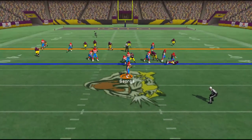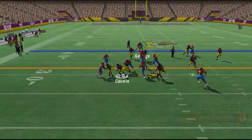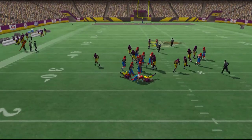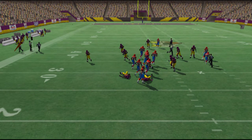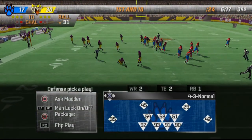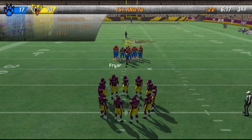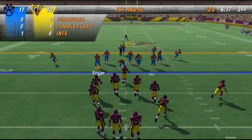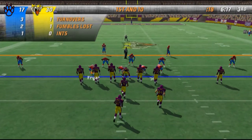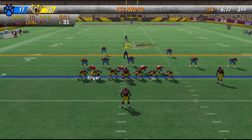Tucks it away. Play action. Gets rid of it. Interception. What an interception. Great position by number 32. And here's the thing. He's back there in his zone. He's looking right at the quarterback's eye. And when the quarterback let it go, he was all over. Only one man in the backfield.